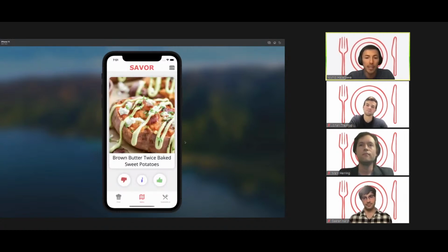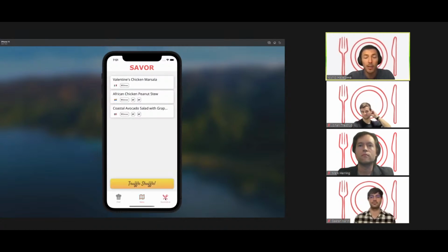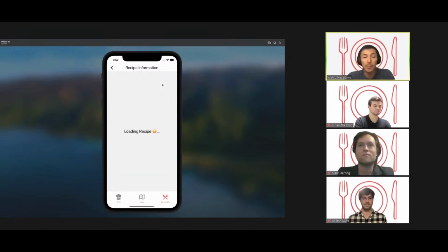So now that Simon has swiped right on a few recipes, I want to show you the Savored list. You can get to the Savored list by clicking on the bottom right-hand corner here on the Savored list button. And this is going to navigate you over to your Savored list, where the recipes you swiped right on are populated here. Say Simon decided that he wants to try Valentine's chicken marsala. He can click on that recipe, and what that's going to do is load the recipe screen.